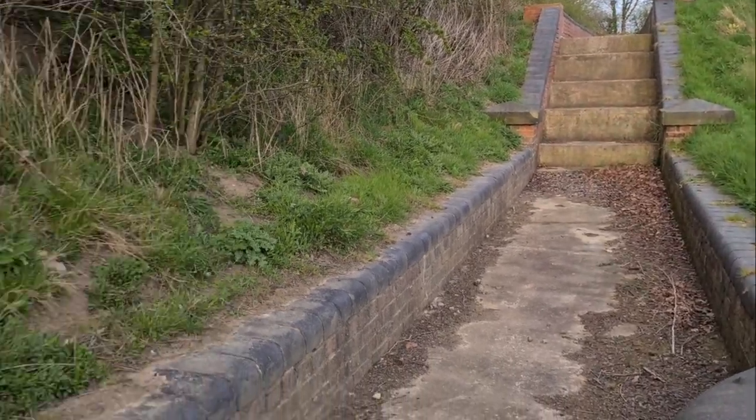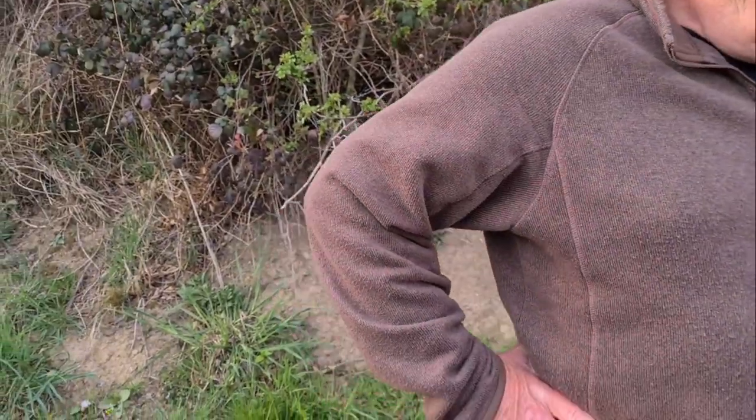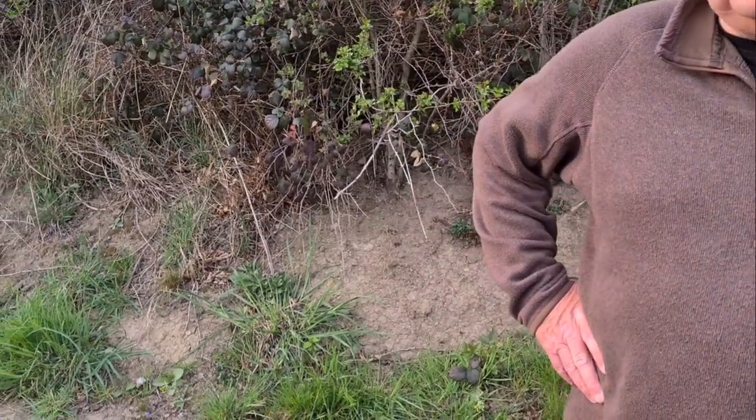Oh yeah, I mean, don't you think it'd make a good water park for kids? Get them a little dinghy to go on. Yeah, the little ones.